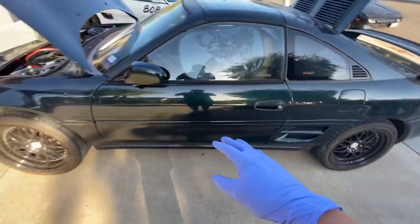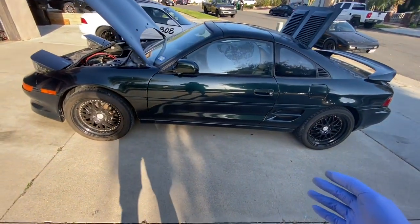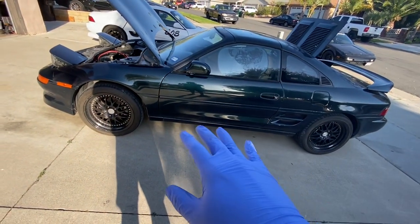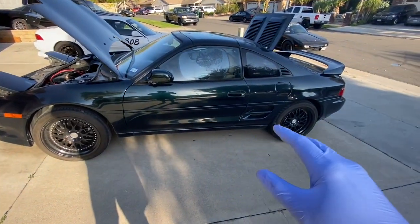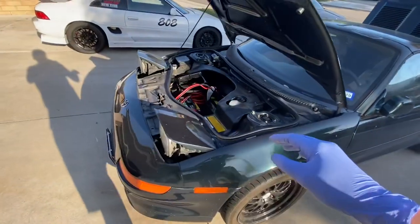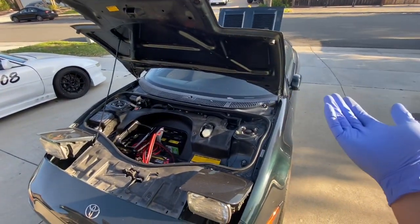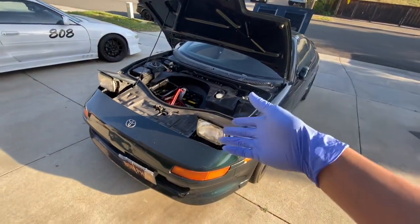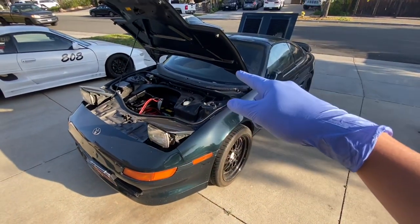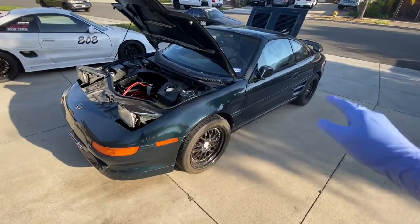If there's damage or panels replaced, it's not a deal breaker. It's just that you price your car accordingly to the condition of the MR2. Like this one, the hood is missing the VIN tag, so it's not the original hood. So there's no way I can ask for a premium on this car that's missing a hood without the VIN number. Same thing as far as everything else on the vehicle.